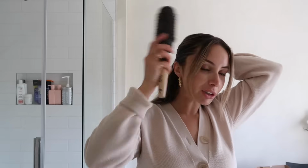I take a round brush or anything with boar bristles in it, and I just kind of smooth it out like that. I personally don't like when it's slicked back to my head too much. I just like when it's smoothed out. I'm just doing this loosely right now.